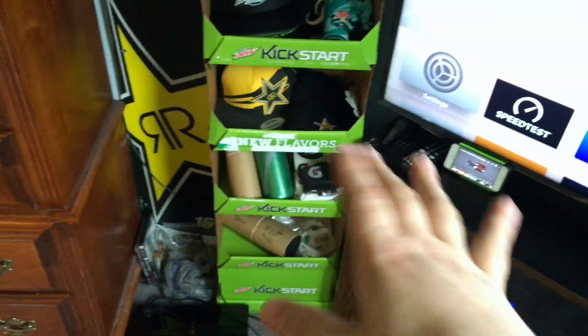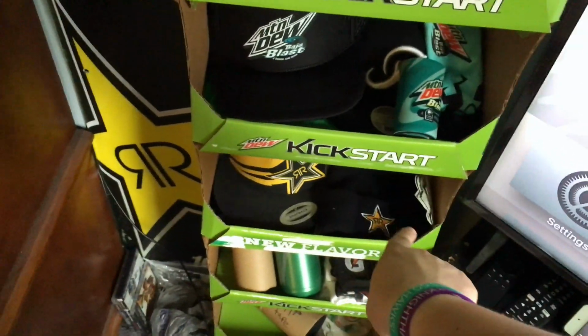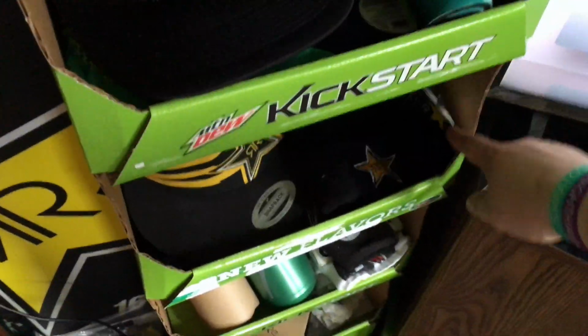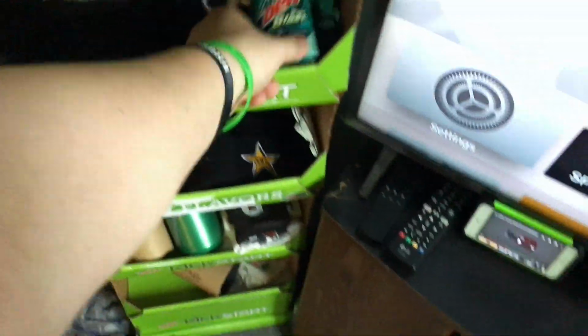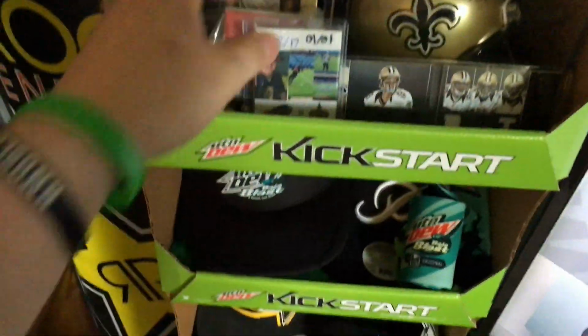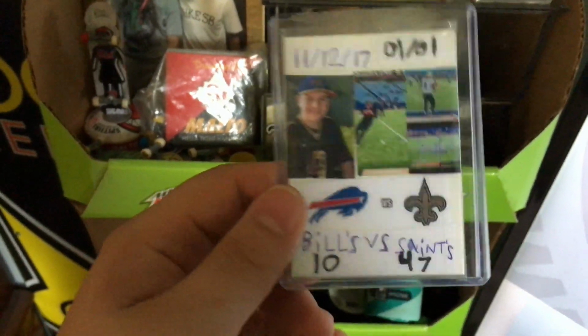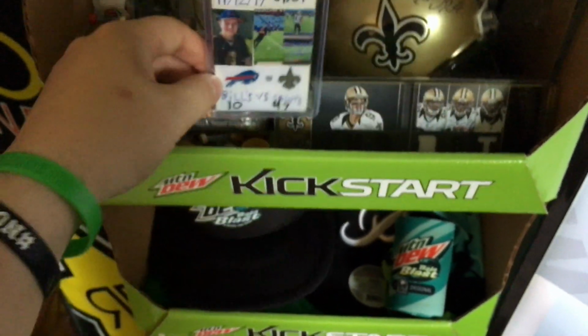Coming over here, I've had this stand for a long time. I think I had this in the previous one. But I did add some new things to it. Like this Rockstar beanie I got from somebody at work. Then I got some Rockstar stickers here that somebody gave me. I got Mountain Dew Baja Blast stuff that I got in promotions that they've done. Coming up here, I got a homemade Buffalo Bills versus the Saints card that I made back when Drew Brees came here in 2017. I made this for fun with a dummy card.